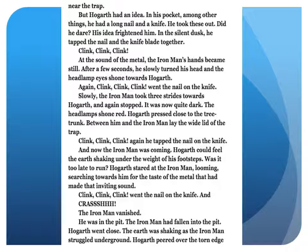Was it too late to run? Hogarth stared at the Iron Man looming, searching towards him for the taste of the metal that he had made that inviting sound. Clink, clink, clink went the nail on the knife, and crash! The Iron Man vanished. He was in the pit. The Iron Man had fallen into the pit. Hogarth went close. The earth was shaken as the Iron Man struggled underground. Hogarth peered over the torn edge.